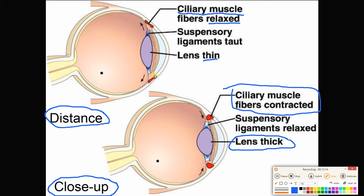Now, pretty much everybody at some point in your life is going to need reading glasses, because your lens starts to get too stiff, and you can't adjust the shape of it the way you used to. Thankfully, I am not there yet. I don't need reading glasses yet, so I'm mighty happy about that on this rainy day today.